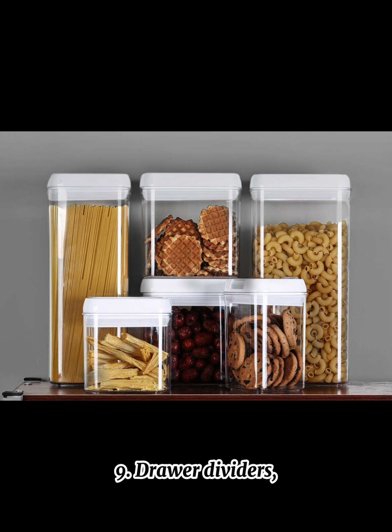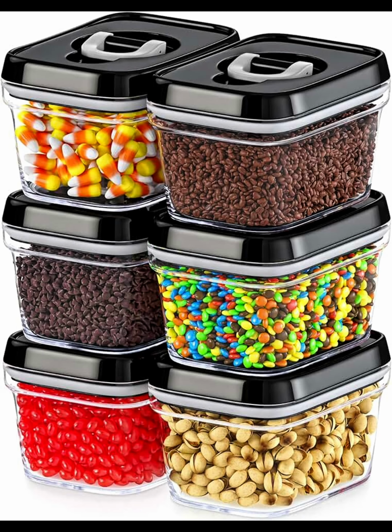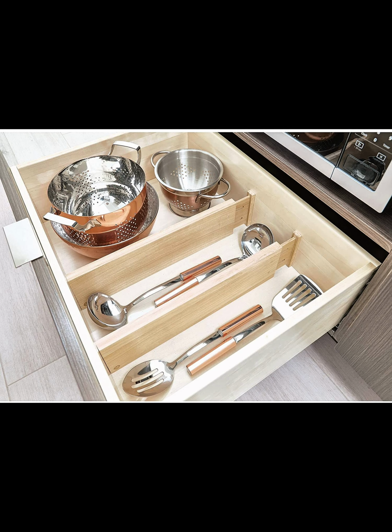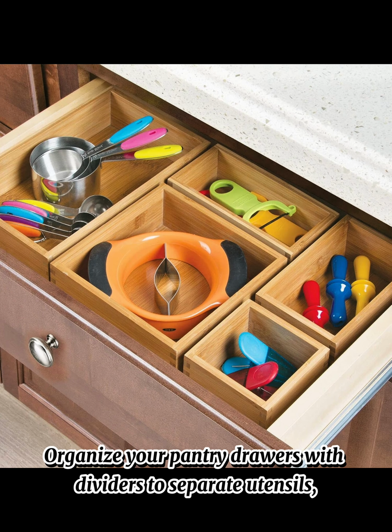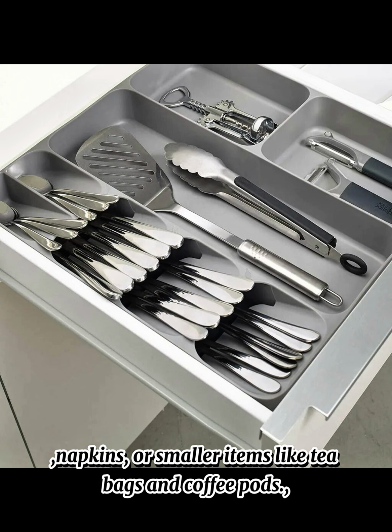9. Drawer dividers. Organize your pantry drawers with dividers to separate utensils, napkins, or smaller items like tea bags and coffee pods.